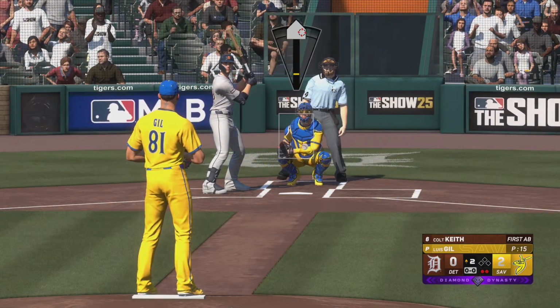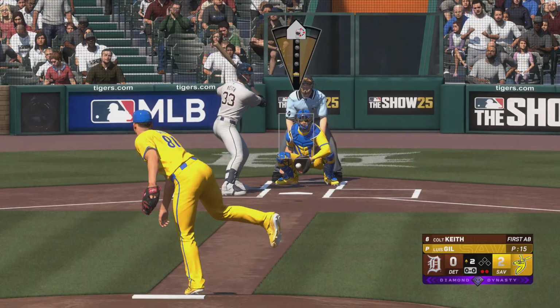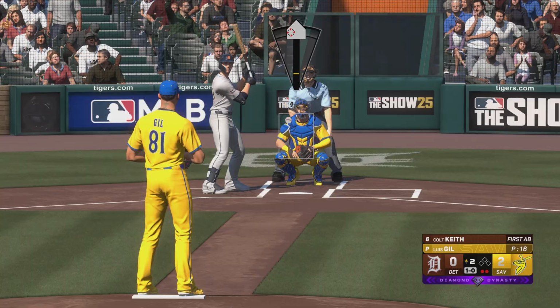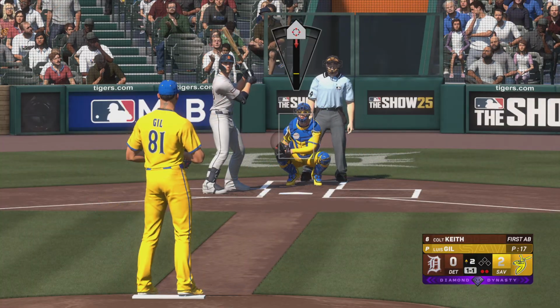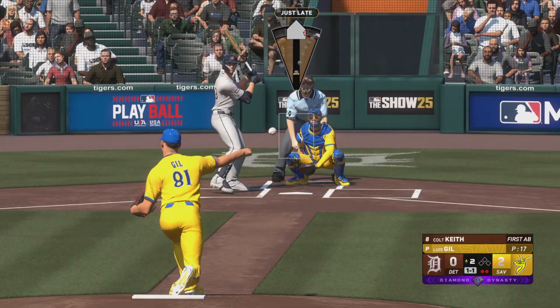2 outs, base is empty. And now the first baseman, Colt Keith. That misses, and that is ball 1. This lineup's going to have to find a way to make him work a little harder out there on the mound. I mean, he is just mowing them down. He's settling in. You got to make him uncomfortable. Maybe step out of the box, call timeout, do whatever it takes.